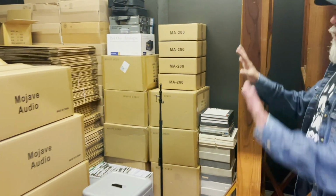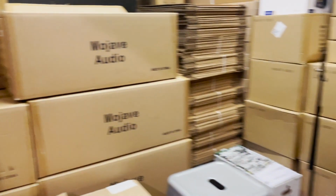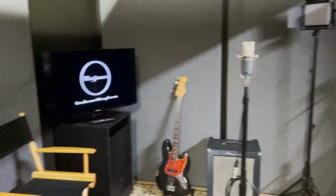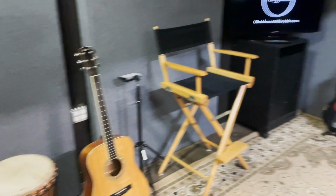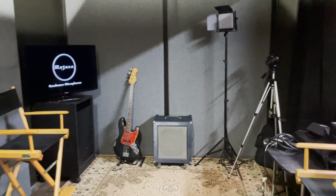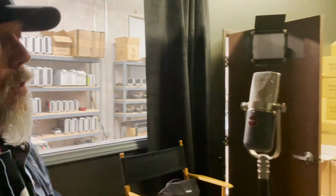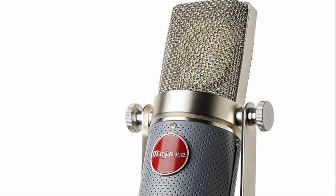This is where the inventory goes. And this is our studio. This is our new MA37. That is David's modern version of the classic Sony C37A. So we're very excited about this. In fact, we just got through doing a session with it. That's the power supply.